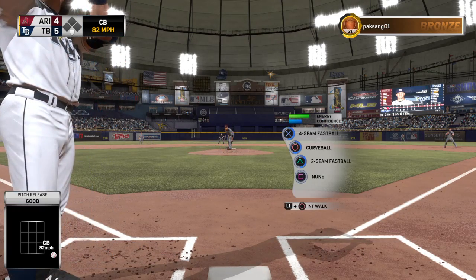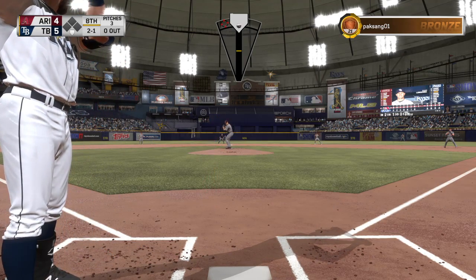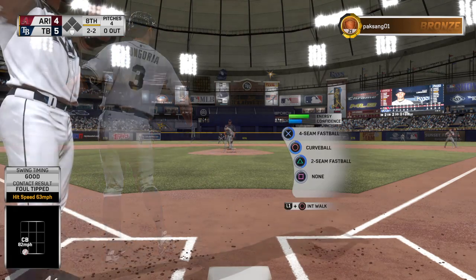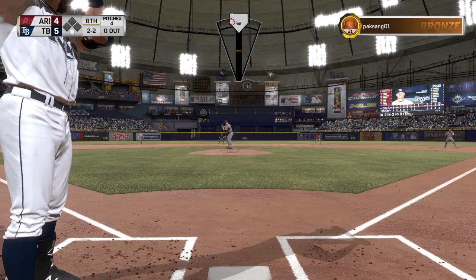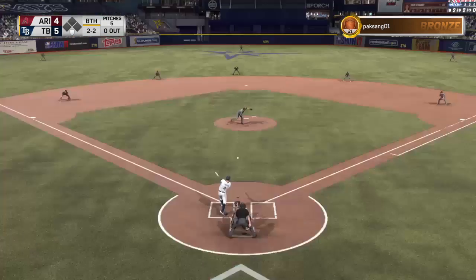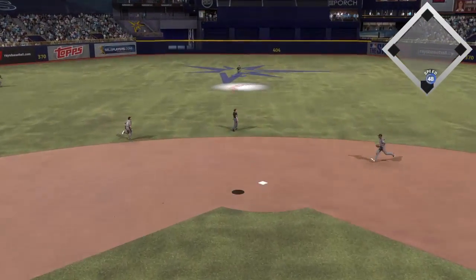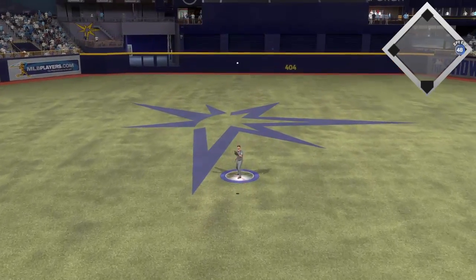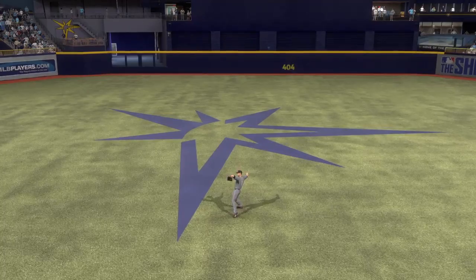No offer on that one. 2 balls and a strike. Here's the 2-1 coming to Longoria. And he'll stay alive here, but just barely as this ball's chopped foul at the plate, and the count holds at 2-2. High in the air and drifting out to shallow center. There now is Pollock, and he's got it for the first out.